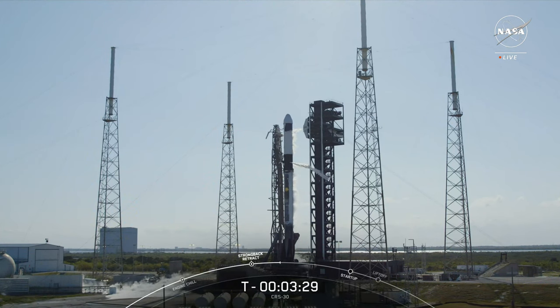At this time, the fuel and oxidizer inside the first stage are fully fueled. Fuel inside the second stage is already at max capacity, and we're just topping off the liquid oxygen on the second stage, which should wrap up at about T-minus 2 minutes.